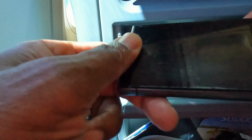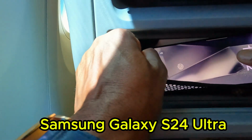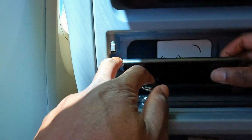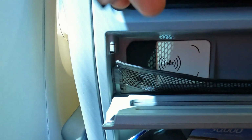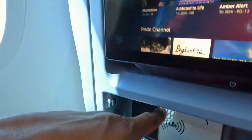The other thing, guys, I have a Samsung Galaxy and it doesn't fit in here. It's actually made for a smaller phone. My phone doesn't fit. But if you have an iPhone, it will fit. But it's still not charging. Oh, there it goes. So if you're an Android Samsung Galaxy user, you're out of luck. You can always use the old-fashioned method, but the wireless charging, you will not be able to fit your Samsung Galaxy in that. So my seatmate says, hey, user acceptance testing failure.